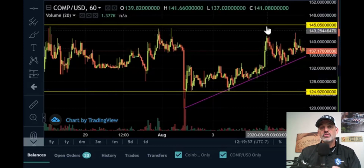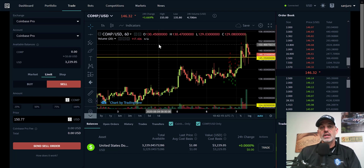As you can see, the chart from the previous video is where I had determined the support and resistance and the trend line moving up, and I identified kind of a triple top. I was looking for it to break through the resistance level, which it did. So let's take a look real quick at what actually transpired while the bot was being deployed.